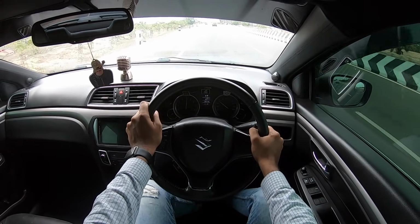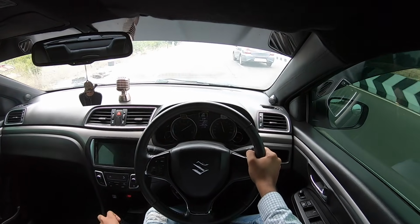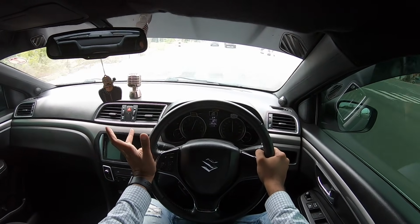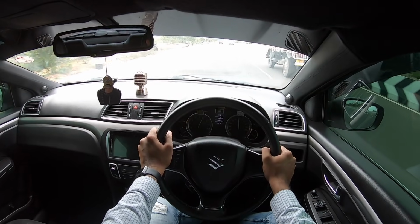You know what is the best part about the Ciaz? No traction control. You can rev the nuts out of it without being intervened, because at the end of the day it doesn't make so much power and torque to have any issues in terms of traction and front wheel drive. So obviously you can rev the nuts out of this vehicle.